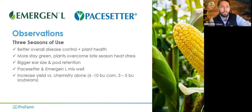And maybe even fertigation, Emergen L through a drip tape or overhead. We're doing some work with drip tape and having good results, so we'll have some dosage recommendations coming up this year for those applications.